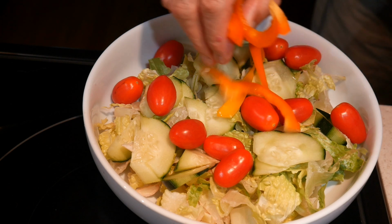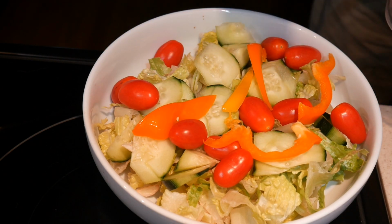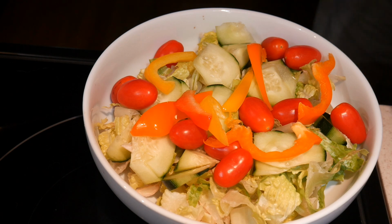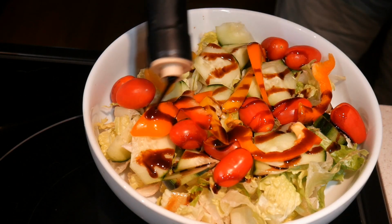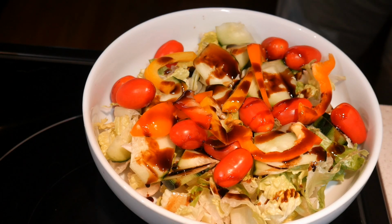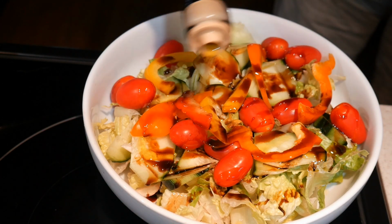This all came from my advanced prepping. So as you can see here, advanced prepping is not only for stir frying, but it can also be used for creating a raw salad. And for salad dressing, I'm going to use a combination of olive oil and balsamic vinegar. It took me about 3 minutes to set up the salad, and now I'm ready to cook the salmon.